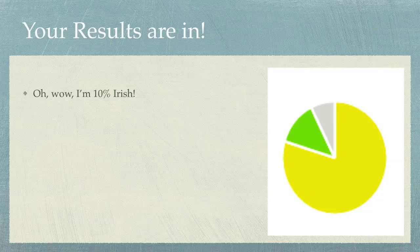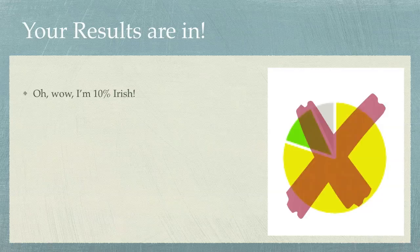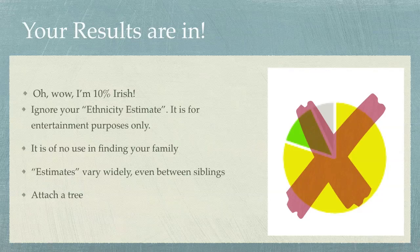Okay, so now you finally got your DNA results back. The first thing most people look at, and the thing that's advertised on TV, is your ethnicity estimate. It's pretty much just a marketing gimmick. It's not fake, but it's also not very reliable. Siblings who have exactly the same ancestors can have noticeably different results. In any case, it won't help you find your family. If you haven't attached a tree to your DNA results yet, do it now.